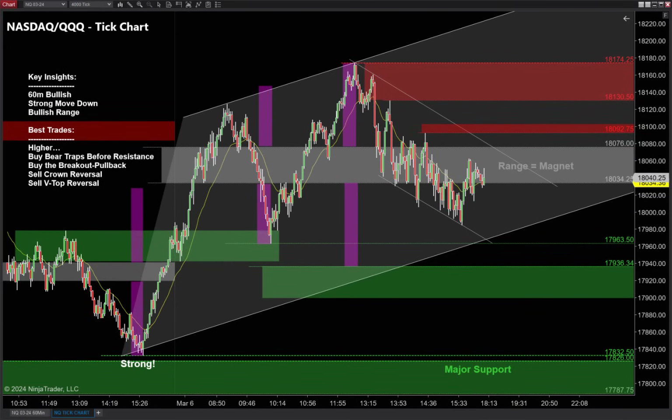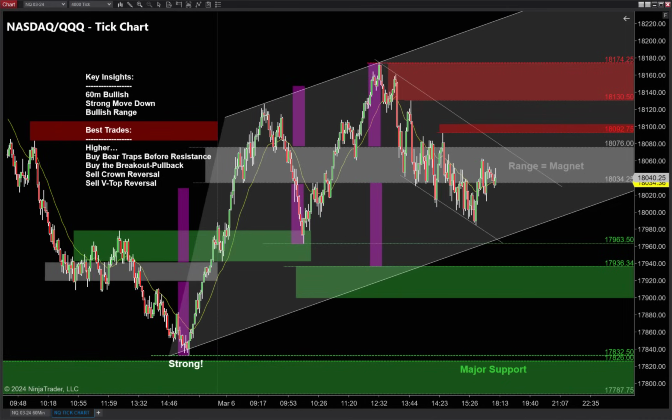Now, we do not trade off a 60-minute time frame. In fact, I don't think trading off time charts, minute-based charts, is the easiest way to do it. I think tick charts make everything easier. This, of course, is a 4,000 tick chart, you can see up top there, and the same 21 EMA. The Nasdaq has the same 2 additional clues.